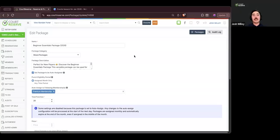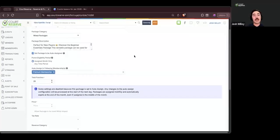I think that definitely is some great feedback, especially if you want to maybe create a package that's only available on the admin side, so players can't purchase it themselves. But maybe you want to create a one-off package for a specific member or group of members. So that definitely is some great feedback that we can take back to the team.